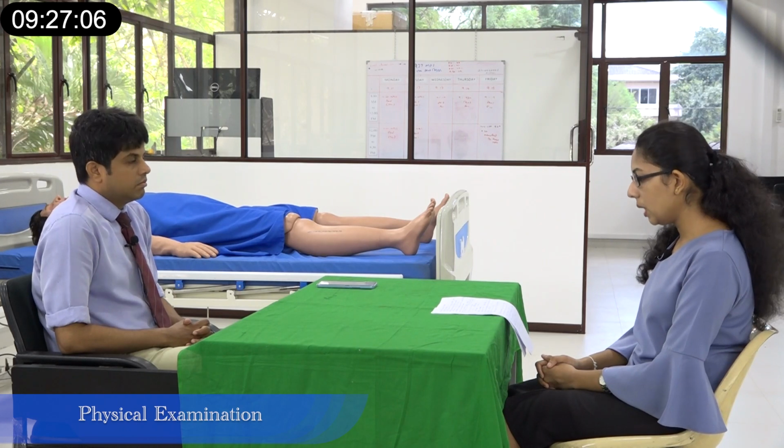The saturation of oxygen was 88%. Percussion note was resonant. In auscultation, the air entry was equal with vesicular breathing, but I could hear bilateral polyphonic bronchi all over the lung fields. Harrison's sulcus was noted with hyperinflated lungs.